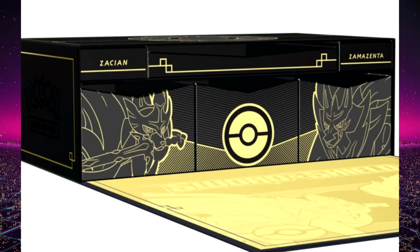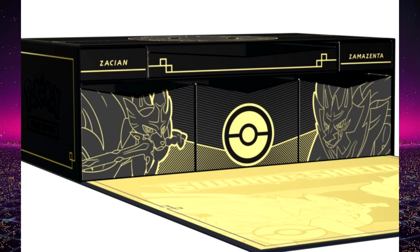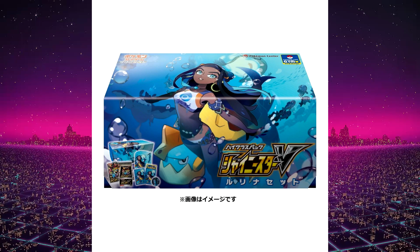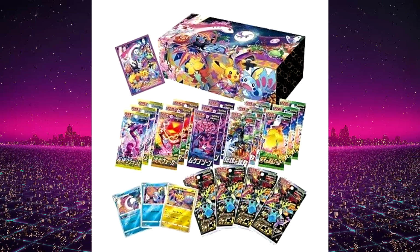They also do these premium collections as well, so this is like an elite trainer box plus but on a larger scale. These are very expensive. They usually do them for big holiday sets, so we've seen them for Dragon Majesty, Shining Legends, Hidden Fates. They're very expensive compared to other Pokemon products out there, but they include some crazy cool promotional cards, and these sell very fast. They're very sought after. There's different types of these both in English and Japan depending on your region. They're always really cool to display or open up. Either way, they're always going to be a very sought after item for anyone's collection.